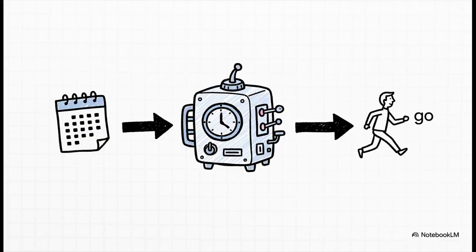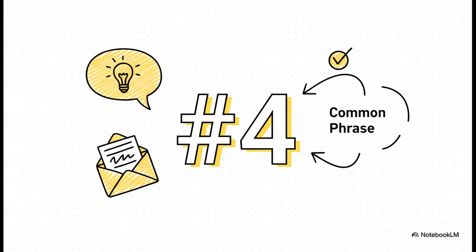Think of the word did as a little time machine. As soon as you say it, your whole sentence is already in the past, so you don't need to put the next verb in the past tense too. The time machine already did the work for you. All right, mistake number 4.